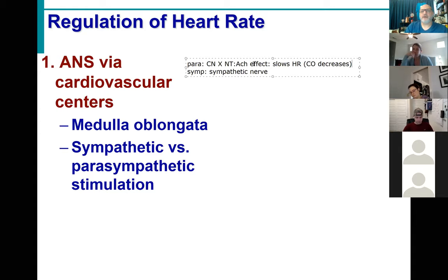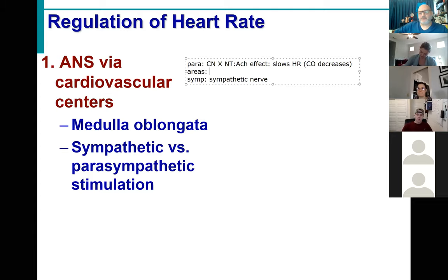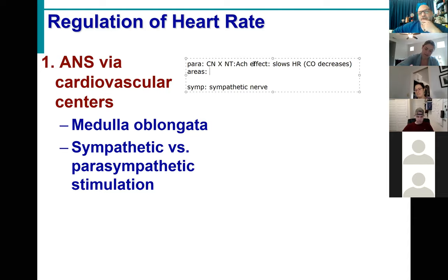Excellent. Slows heart rate because what are the areas of the heart that are affected by the parasympathetic pathway? What precisely on the heart does that vagus nerve innervate? SA and AV nodes. There you go. The SA node and the AV node. And since we're not really talking about those, I'll allow the abbreviations here.